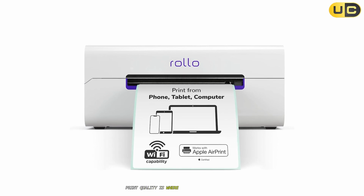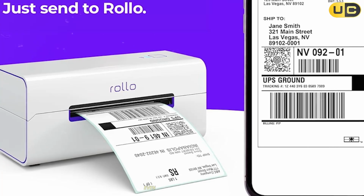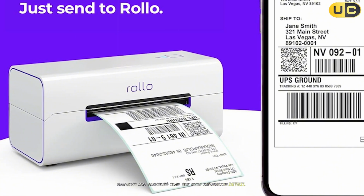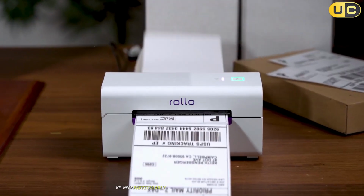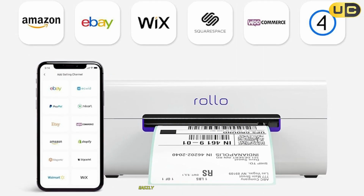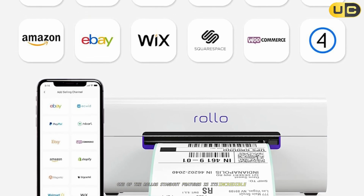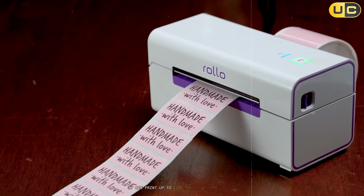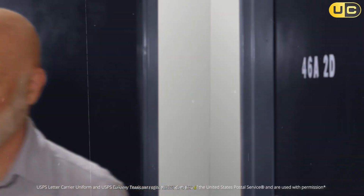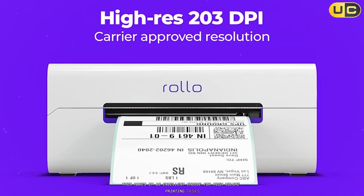Print quality is where the Rollo truly excels. Text is razor-sharp, with excellent clarity even at the smallest font sizes. Graphics and barcodes come out with impressive detail and contrast. We were particularly impressed with how well it handled shipping labels, producing crisp, easily scannable barcodes every time. One of the Rollo's standout features is its incredible speed. It can print up to 150 millimeters per second, which translates to about one 4 by 6-inch label per second. This makes it an excellent choice for high-volume printing tasks.